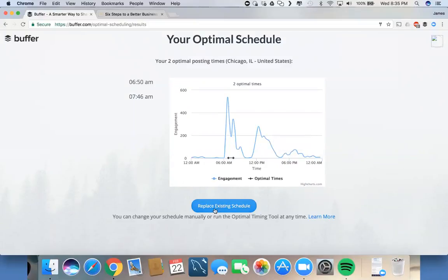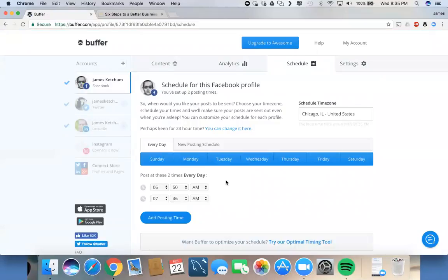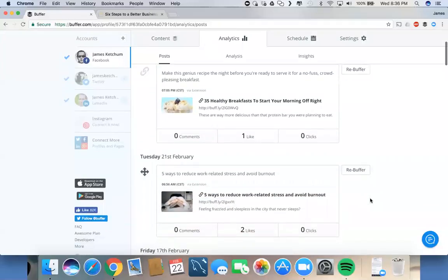So if you hit this, replace existing schedule, it's going to optimize the post to go out at the best time. So it's telling me, go ahead and send a couple out in the morning because there's so much traffic on at that time of day. So then you can come over here to the analytics piece, and you can tell what's happened to all of your posts. And so Facebook is going to tell you 2 of these 3 pieces of data. It's going to tell you how many comments were on the post and how many people liked it. But Facebook does not tell you how many people clicked on the article.